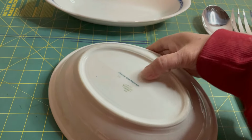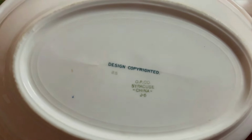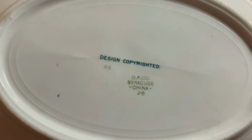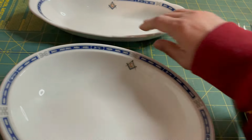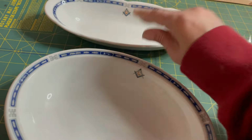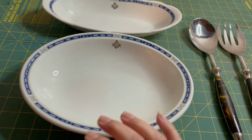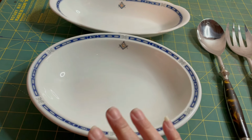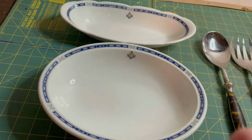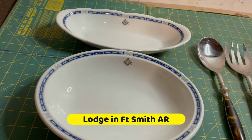These do originally come from, I don't know if I can get it. Oh, that one doesn't have it. They are Syracuse restaurant wear, but neither one of these have the stamp on the back. Some of the other pieces had the stamp on the back from the lodge that they came from, but I don't recall what that is right now. I'll try to remember to put up a screenshot of the back of one of the other pieces.